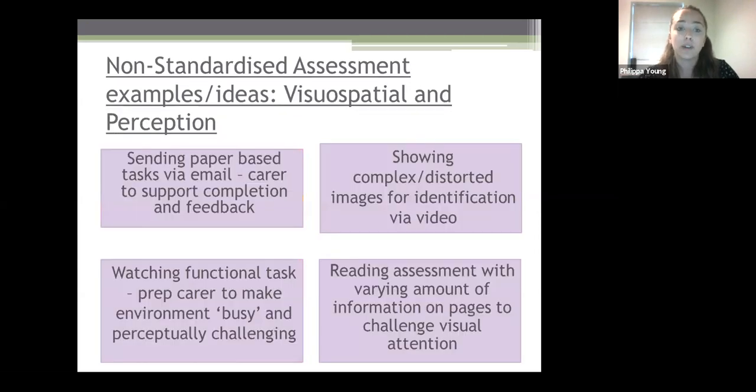Finally, visual, spatial and perception examples. So we've been sending patients paper-based tasks, for example, the line bisection and star cancellation via email for inattention. And the carer can be there to help support that task and feedback. They can either hold it up to the camera or send it back to us.